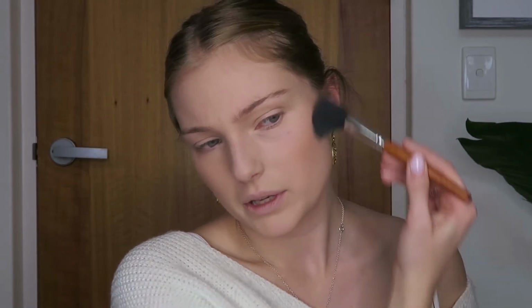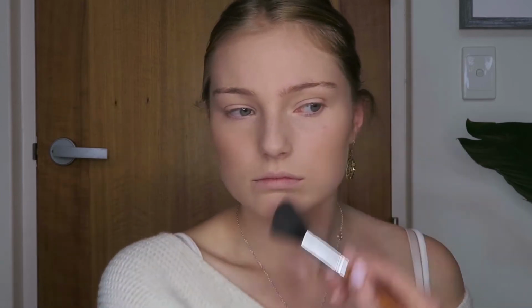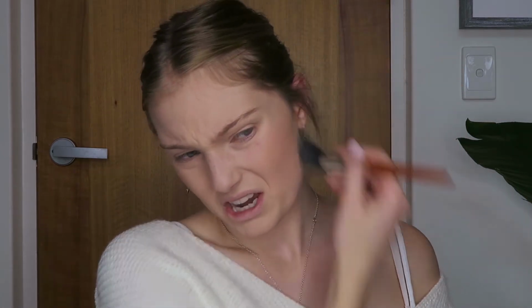So yeah, the color transfers really instantly, but then once you blend it out, the color's still there, but it's not harsh lines or anything. I might try and use it to sculpt the rest of my face too, because that's what you're supposed to do when you wear makeup or something. I don't know. I mean, I don't love this.